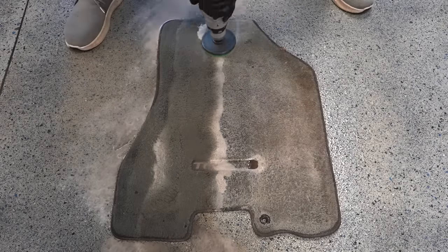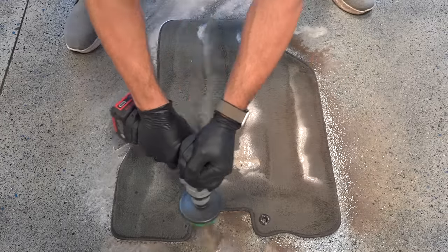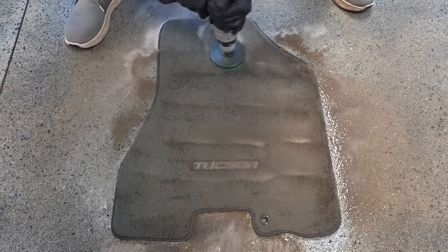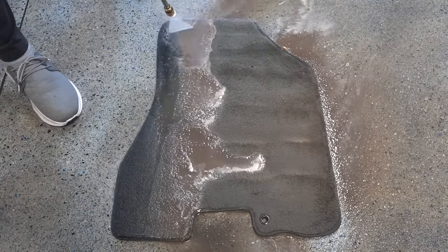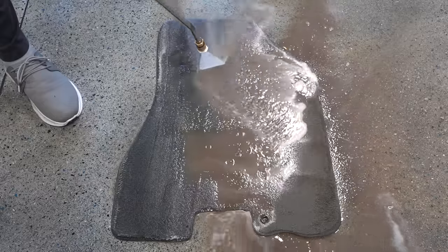the moment I started spraying them, it unleashed the overwhelming stench of cigarette smoke into my garage. So luckily, it was warm enough outside that I could open up the garage doors for ventilation. But once I finished the first mat, I went and grabbed my respirator, which you'll see me wearing for the rest of the detail, as the interior of the vehicle smelled just as bad.